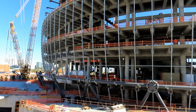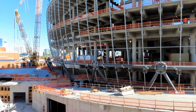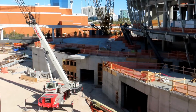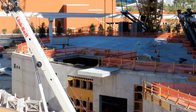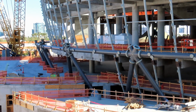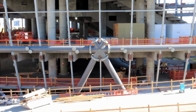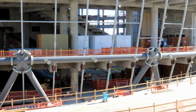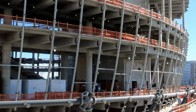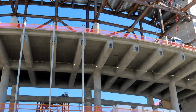Okay, this is pretty much the west side of the sphere. So you can see down in here they got like this platform area. And then you can get a good look at all the pipe looking structure that's going to be, I guess, what's going to make the big sphere shape. And just seeing all the cast concrete everywhere.